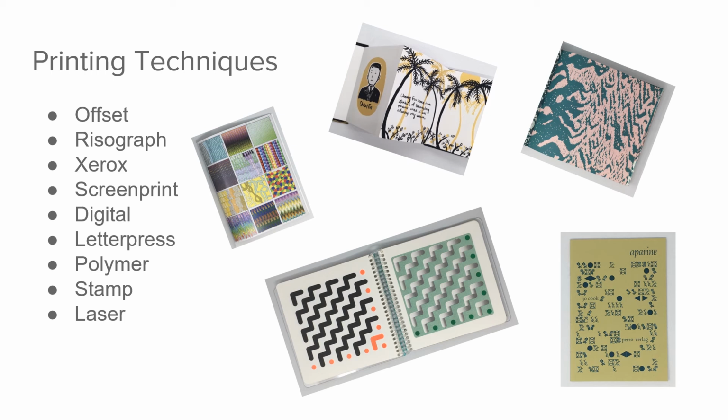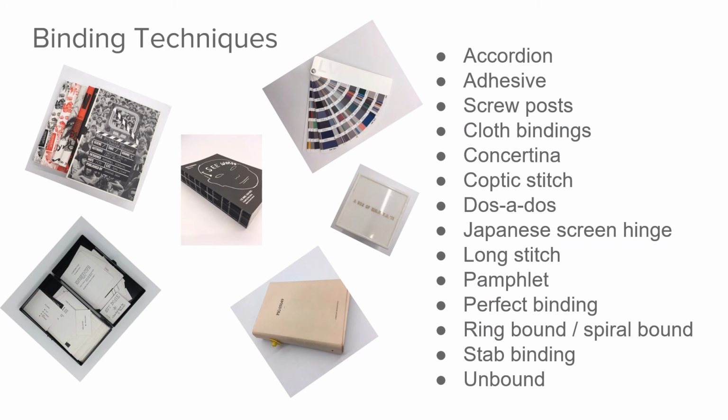Some examples of printing techniques we have in our collection include offset, risograph, Xerox, screen print, digital, letterpress, polymer, stamp, and laser cut. Some of the binding techniques include accordion fold, bolt bindings, Coptic stitch, perfect binding, ring binding, and unbound.